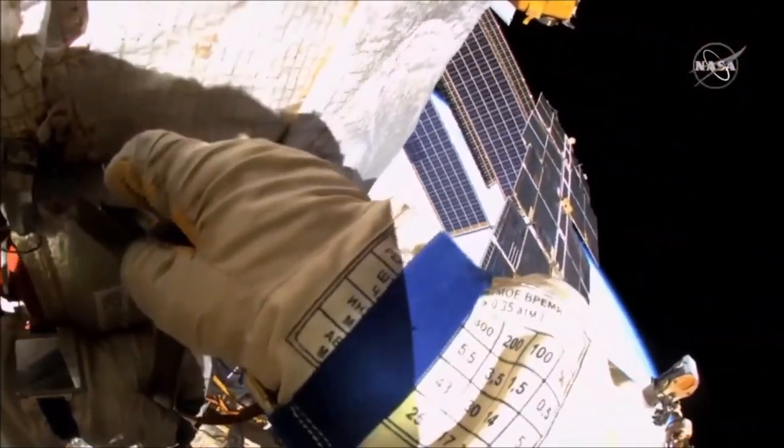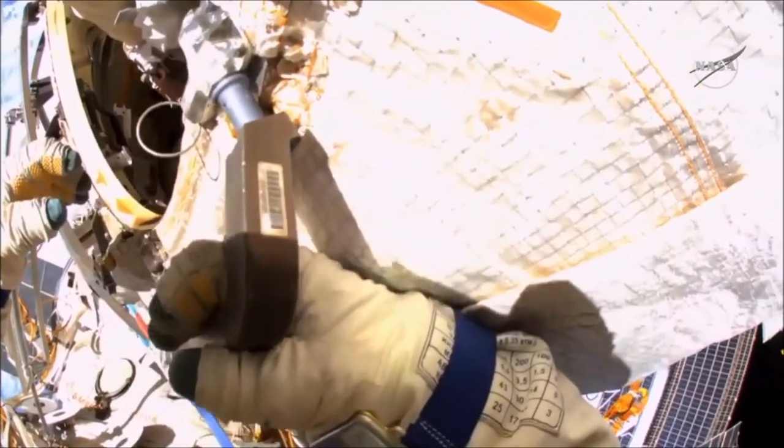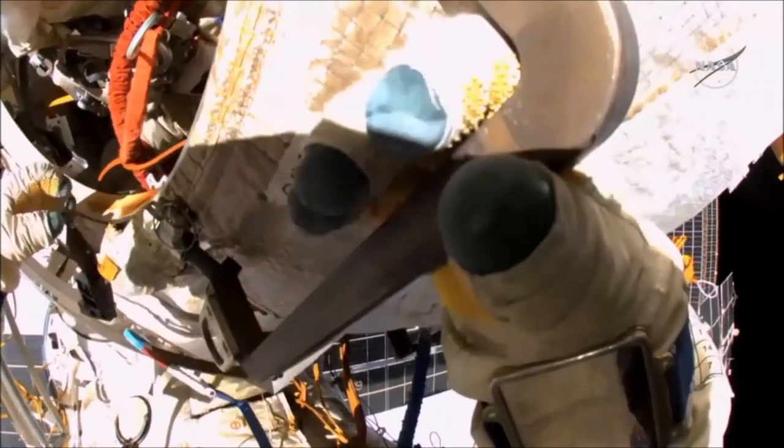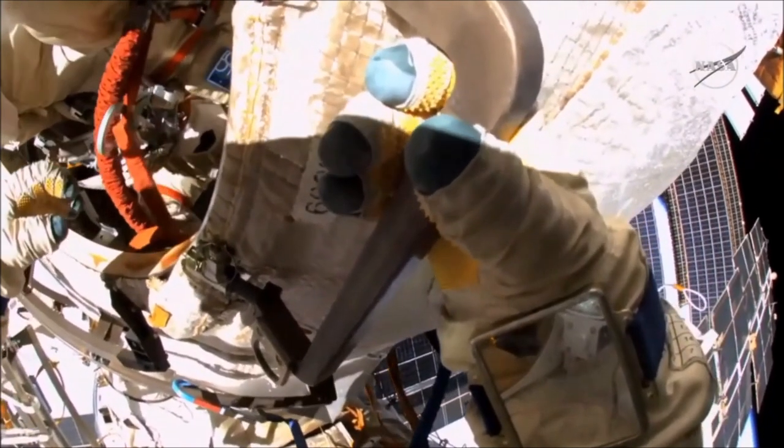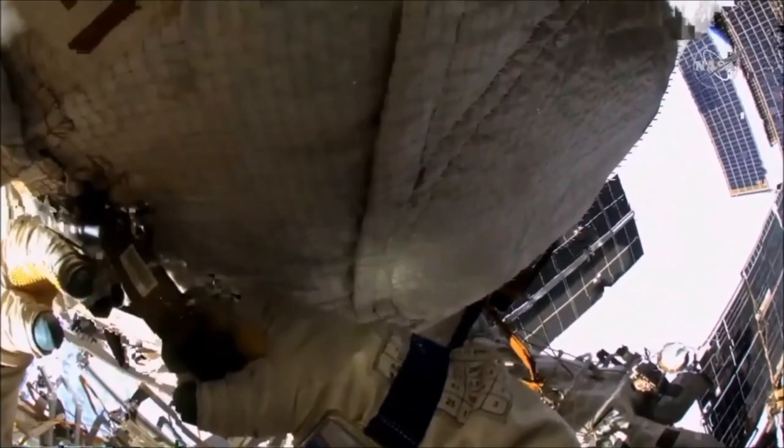So the biorisk is going to be exposing a number of different samples to that vacuum, that radiation environment of low Earth orbit, and just continuing to inform design processes on the ground, having a number of different Earth applications as well in extreme environments and things like gas and oil pipelines.